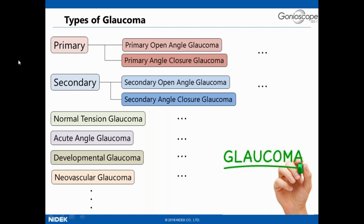We say glaucoma in one word, but if you open the box, there are a lot of types of glaucoma. We're dealing with primary glaucoma, secondary glaucoma, normal tension glaucoma, acute angle glaucoma, developmental glaucoma, and so on. Even in these categories, there are several smaller branches. I just want you to remember that there are several types of glaucoma, and if you want to study more, please go ahead, because today we're not going to look at one at a time. We're just going to review glaucoma as a whole.